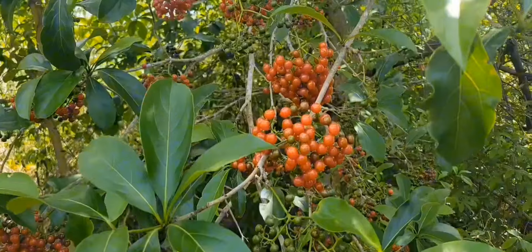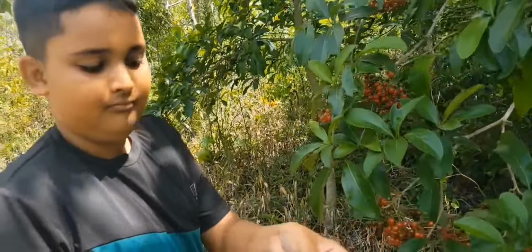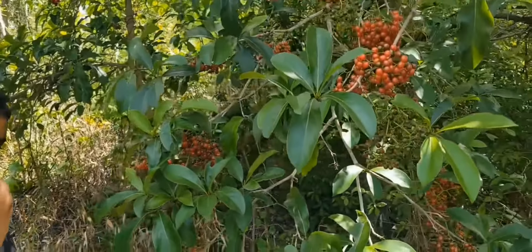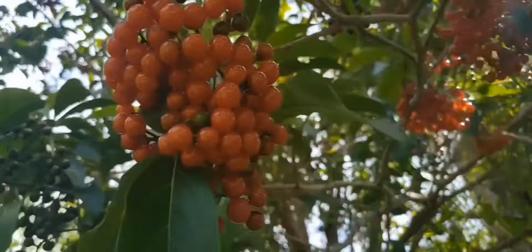You guys know this fruit? This is called lily. Caleb, eat it and tell me how it tastes. It's sweet. Look at the bunches of lily. Lily and more lily. Look at them. Lovely bunches.